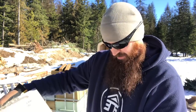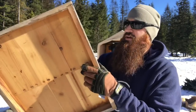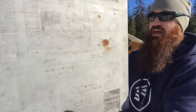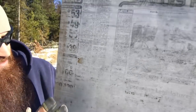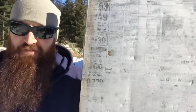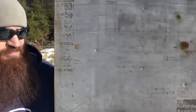Okay, check this one out. This one is actually really cool. This is a top. It's in pretty good shape. It has metal on it, but if you guys can tell, that metal is actually the printing of newspaper printing. So it's the old metal. It's like the first draft of what they wanted, and then they'd run the paper over it.